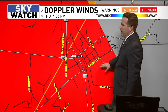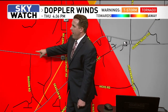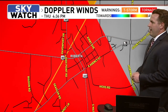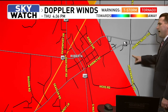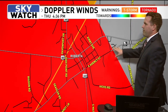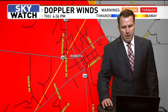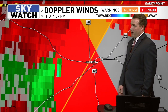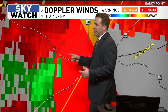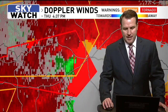So Kirby Avenue, East Agency Street, back toward High Point Road, Davenport Drive, 80, this is pretty much going to follow 80 right into Roberta and continue over toward County Road 110, down toward 42. So this is going to transition from 80, and then it'll kind of take 42 out of town. But the area of circulation just a few miles away from Roberta right now, and you need to be in your tornado shelter, in that safe room, if you are in Roberta, as this area of circulation still showing some signs of concern.